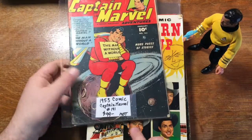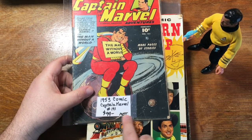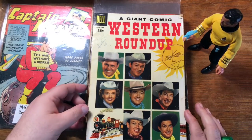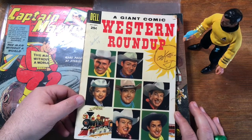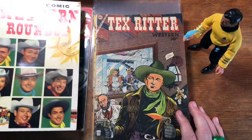A lot of these have tags on them. I couldn't tell if it was not or hot, but I think it's hot. And this one's not hot, Western Roundup, and this one will be maybe like a $20 or $30 book, but still, that's a good fun book to get.